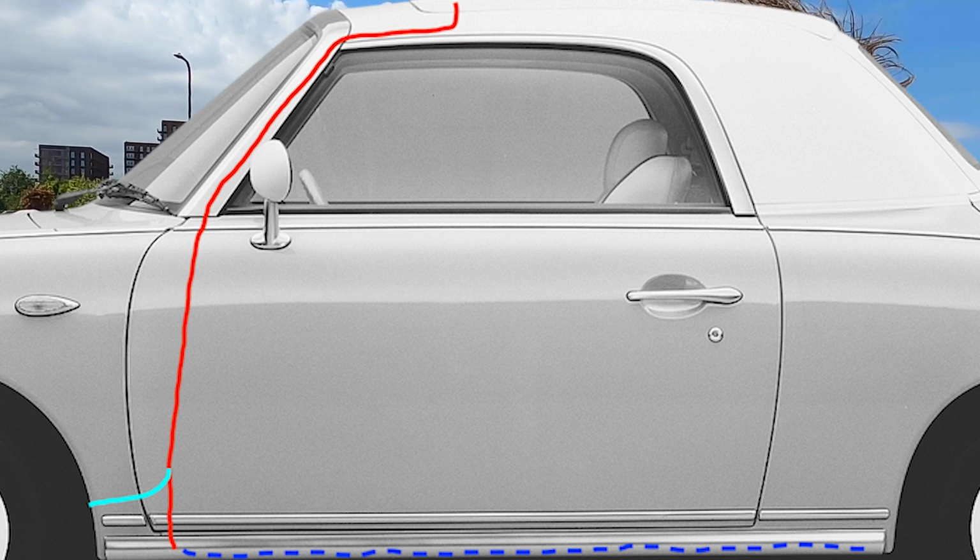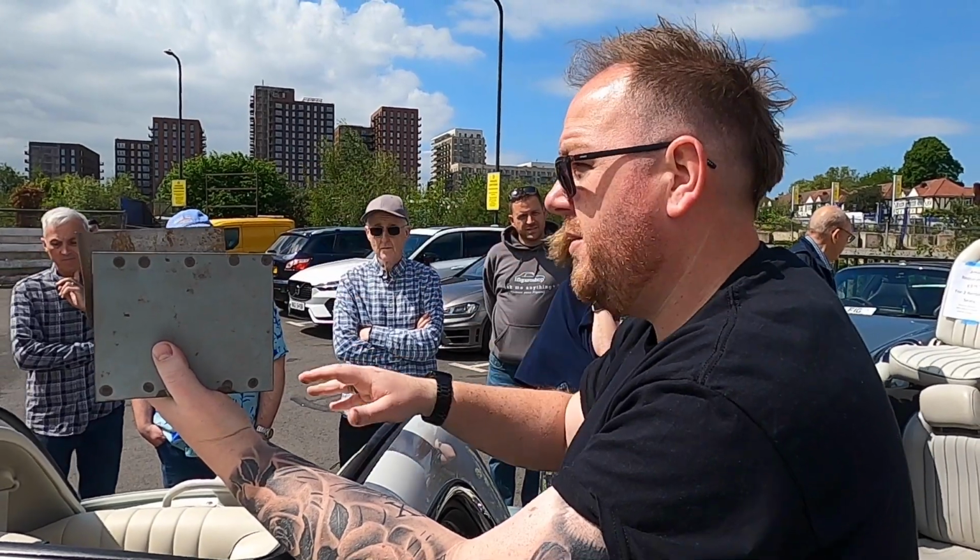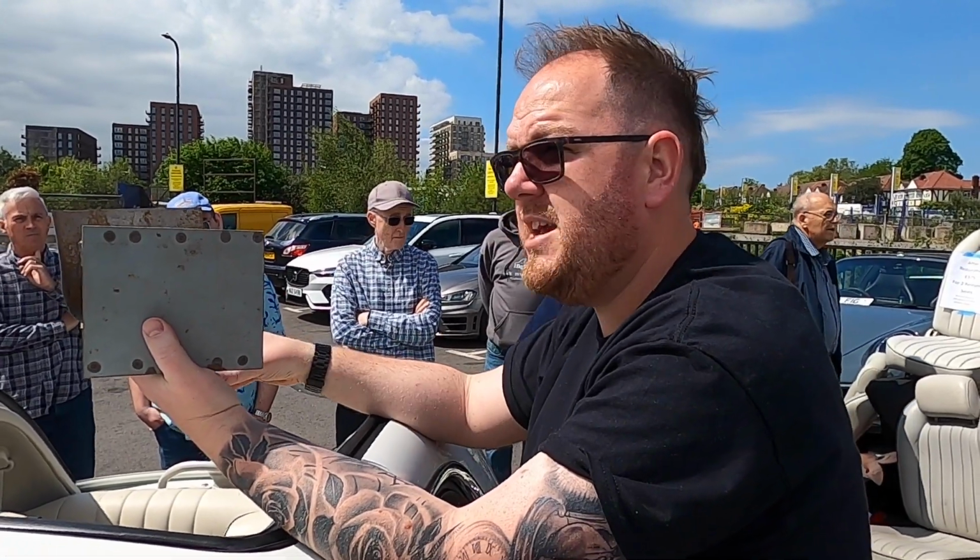And the next bit that goes with that is the wheel arches on the Figaros. Most people have probably been through that already, or are at that stage where they're rusting.